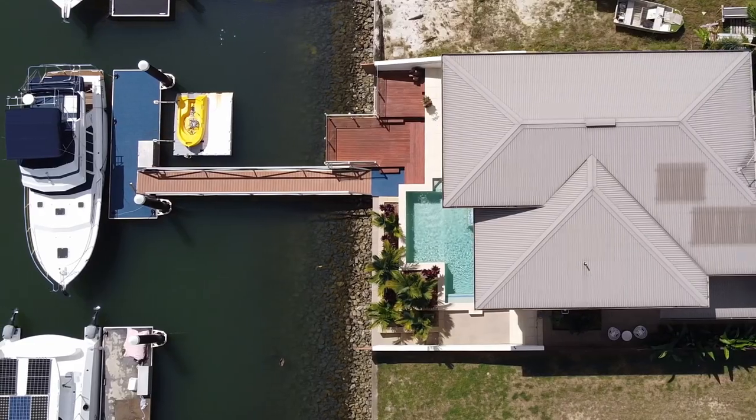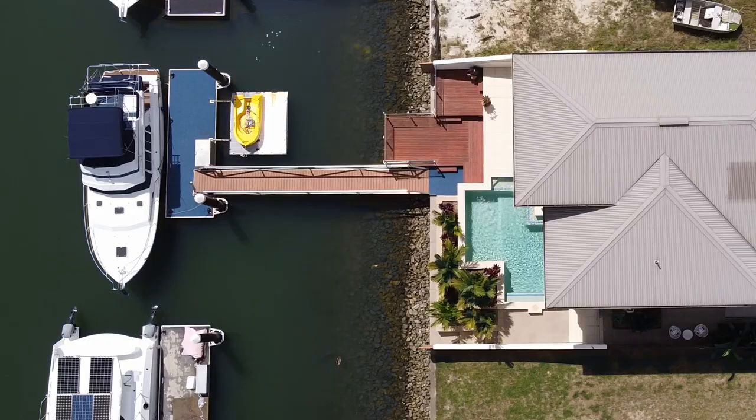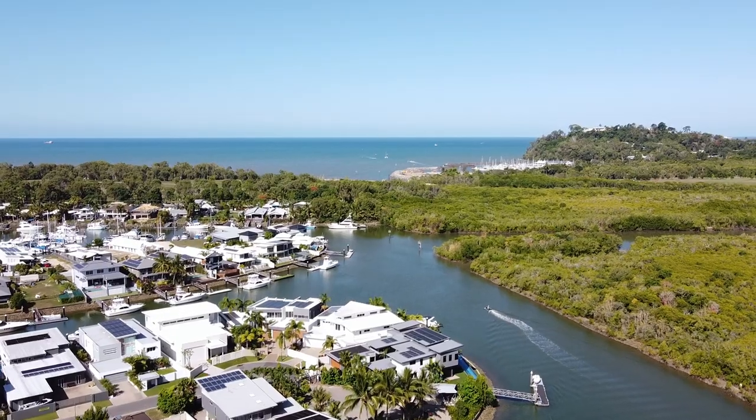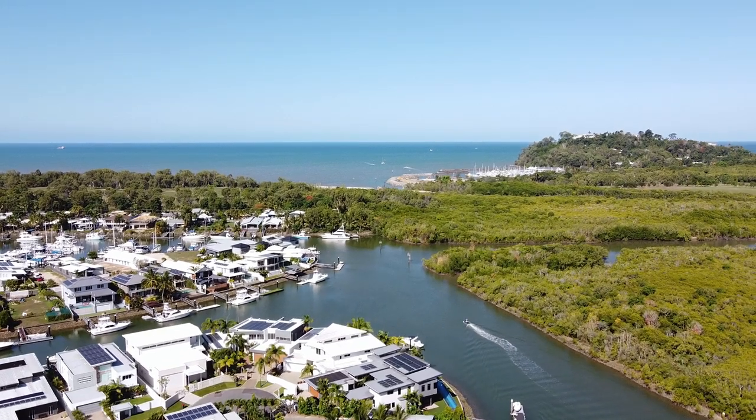Reason number three, it has to be the location. We've only 108 berths here in Bluewater Marina. It's become home to a very small and elite group of owners. Imagine waking up every morning, strolling down your own private jetty, starting the boat, off island hopping or deep sea fishing on the Great Barrier Reef. Life doesn't get any better than this.